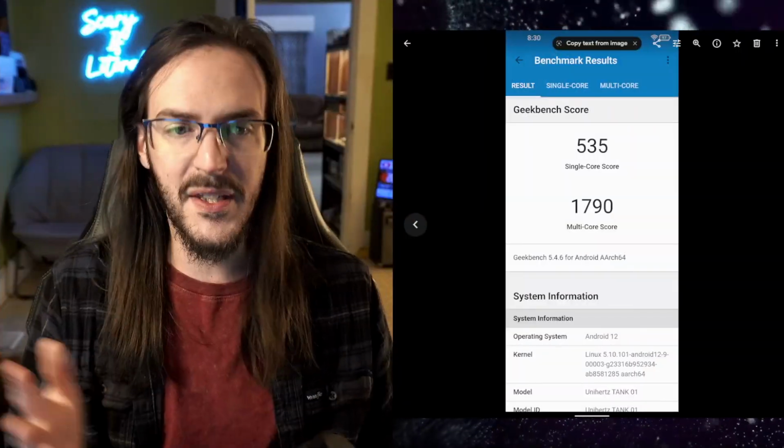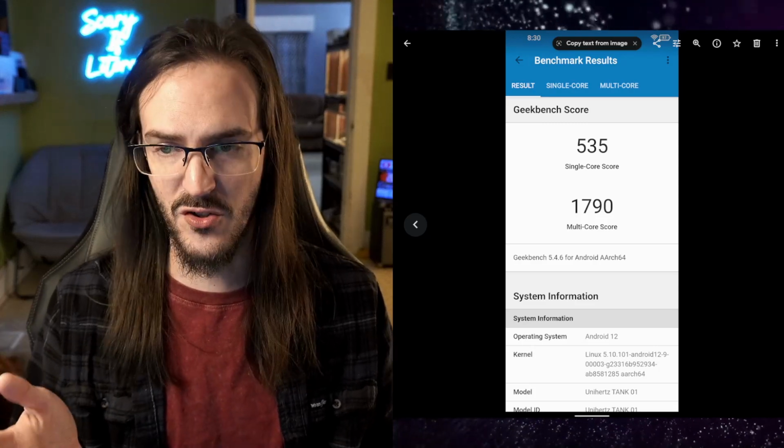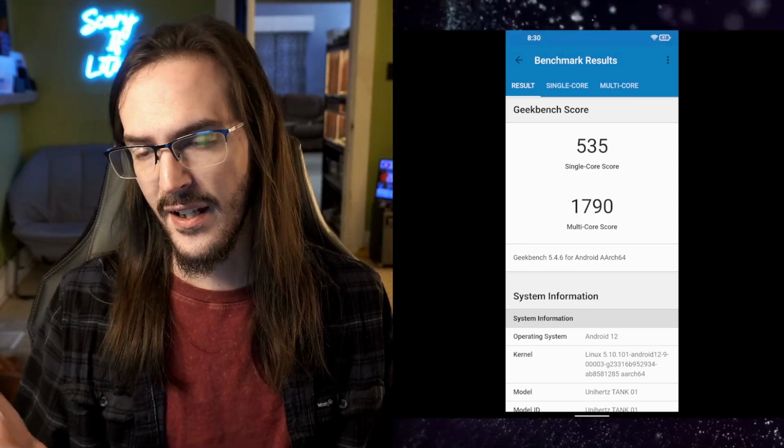This thing has a speaker up here and a speaker on the back, so it does have stereo sound, which is pretty decent. It's not on the same level as something like a ROG phone, but still stereo speakers, right? It is running a MediaTek processor, which is something like half as fast on a Geekbench score as the top flight gaming phones.